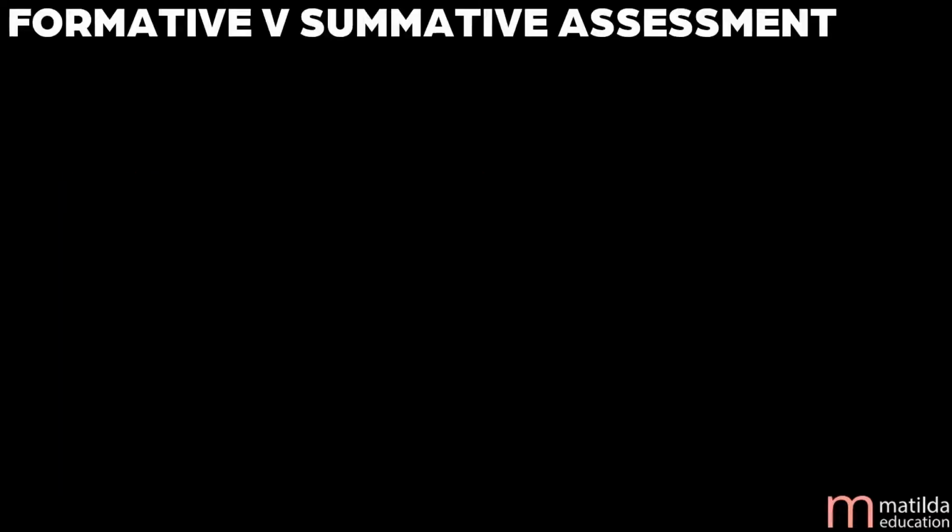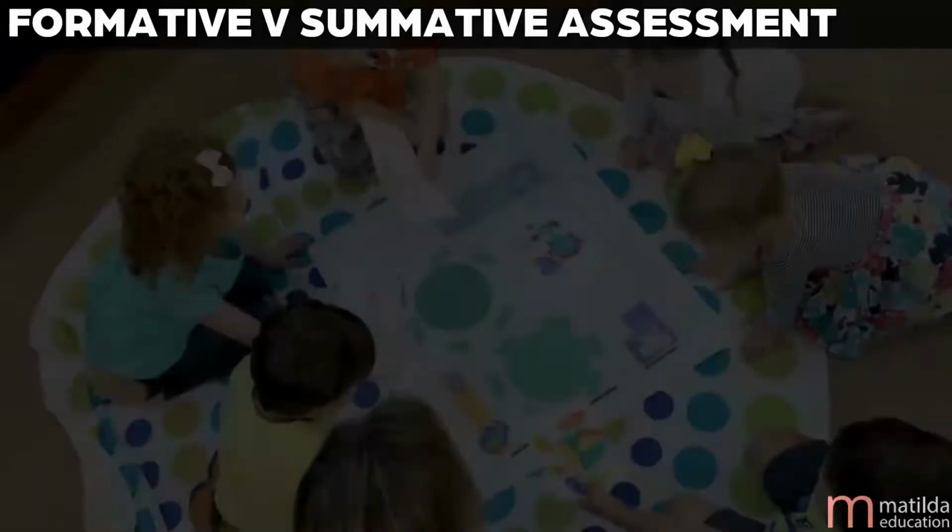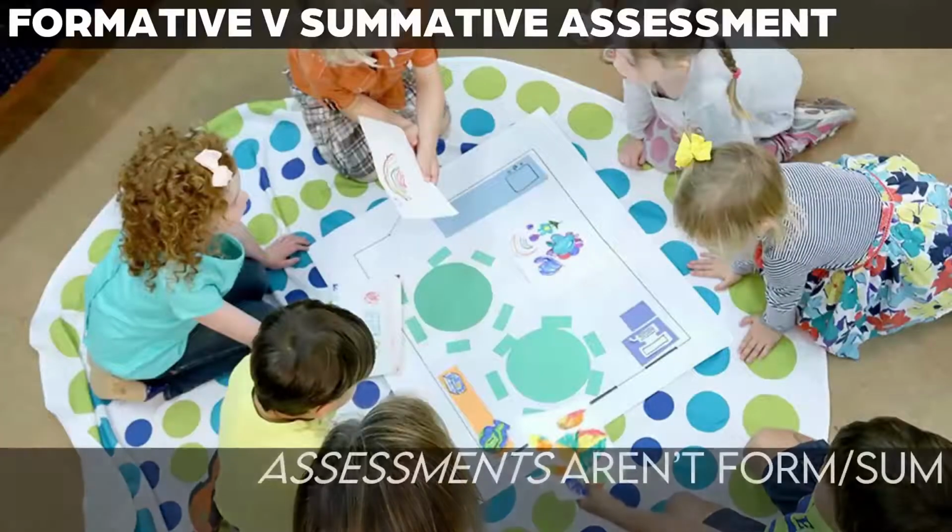Just a quick word about formative and summative assessment. Anytime I talk, I just like to briefly mention this because I think there's quite a big misunderstanding about these terms. Assessment itself is not formative or summative. I can give the exact same assessment and it could be formative if I use it in one way, or it could be summative if I use it in another one.